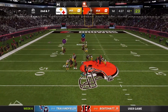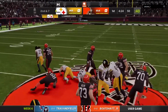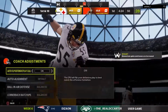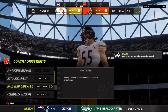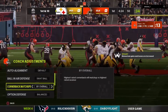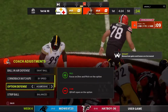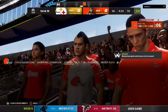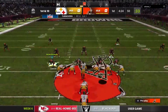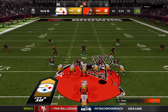On 2nd and 7, Haskins. Oh, batted at the line and intercepted. Picked up by Leighton Vander Esch. And the Steelers are going to get the football here as they force the INT on the game's opening drive. So good field position for the Steelers as they come up 1st and 10 right at the 50-yard line.